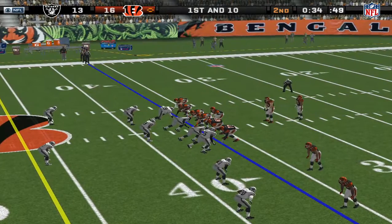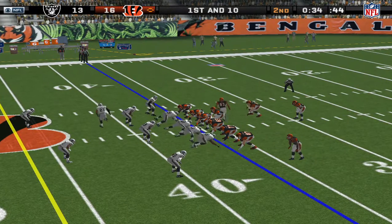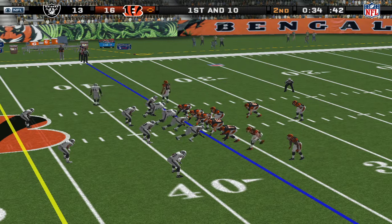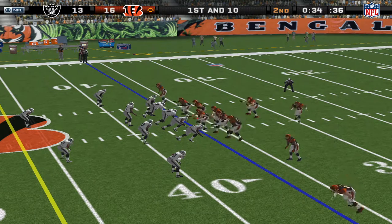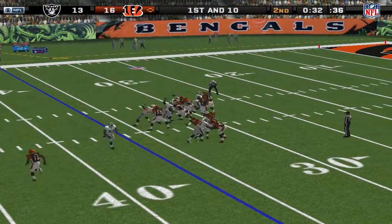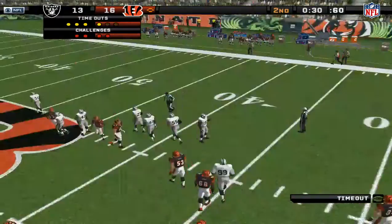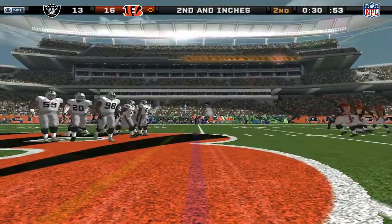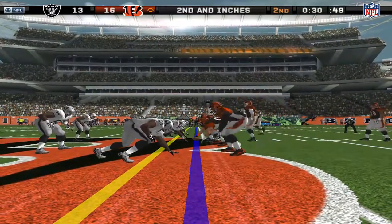What's the hard count? The Raiders line up in a 4-3. Number 87 goes in motion. They're coming with the blitz. With the throw, he hits his receiver. Whitehead comes up to make the play. Timeout called by the offense. Second and 1, ball on the 45-yard line.